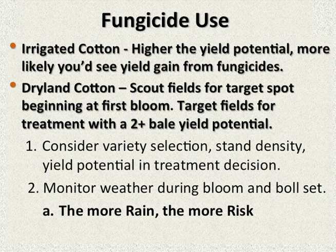Since irrigated cotton typically receives higher production inputs as compared with dry land cotton, yield gains from fungicide inputs are likely to be higher. In irrigated cotton, make the first application at or shortly after first bloom and follow with a second 14 days later. For dry land cotton, fields need to be scouted weekly, particularly those that have good yield potential in excess of 2 bales per acre, for target spot symptoms, beginning at first bloom.